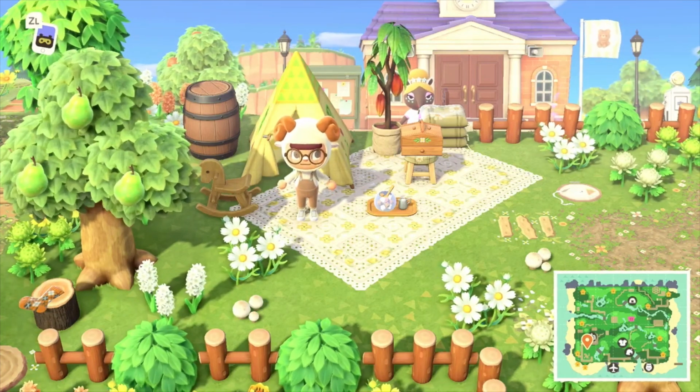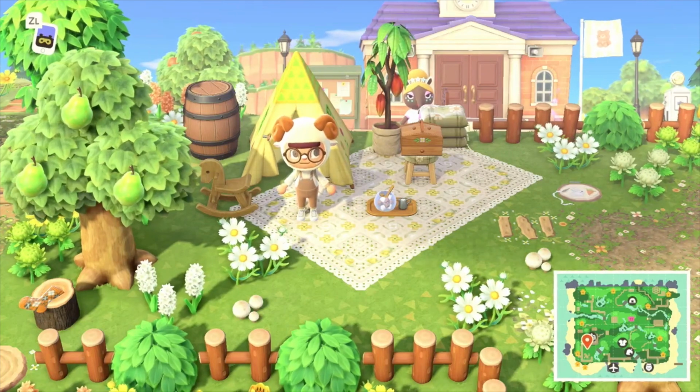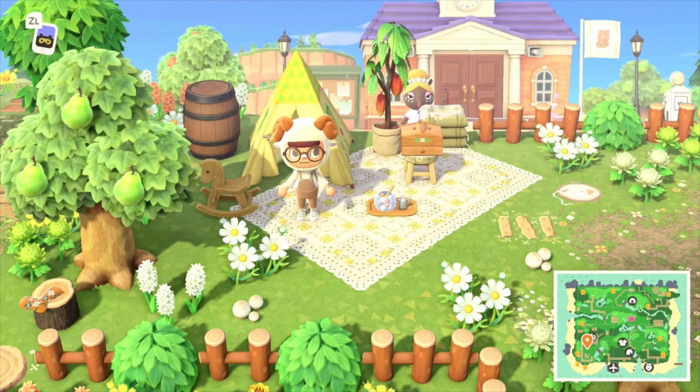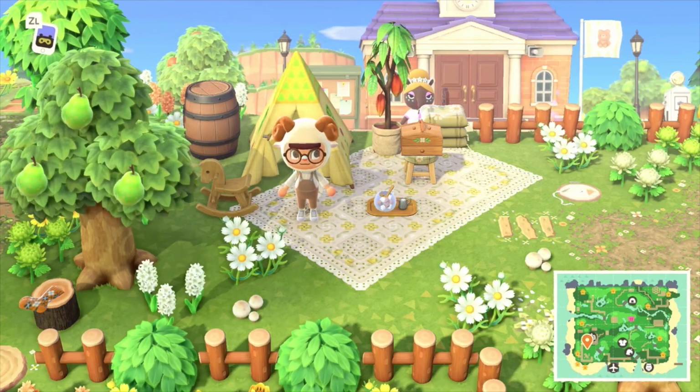So if you guys want to see completed island tours for dream addresses, please recommend some in the comments for me. I've been looking for some dream addresses to visit and I've just been struggling to find them for whatever reason.